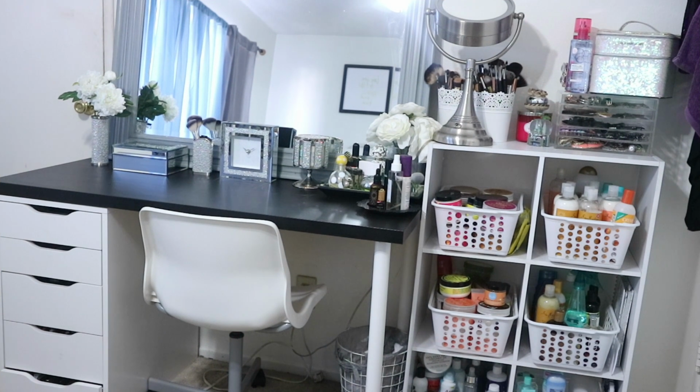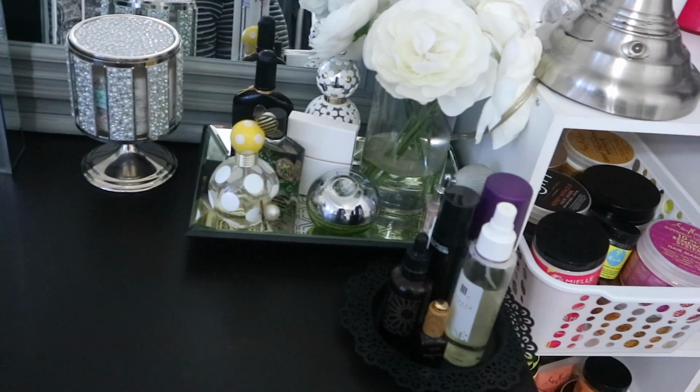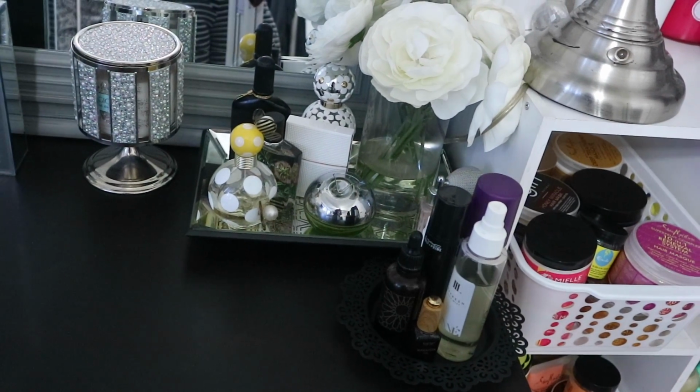As you guys know, I used to have the Mickey desk and I switched to this vanity, which was smaller. And right here you see my hair products. You guys, that's a whole other struggle. But in this corner right here in my vanity, I just have a tray with my fragrances on it. I do keep that minimal.